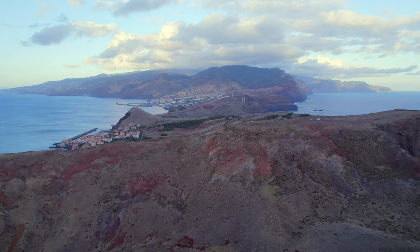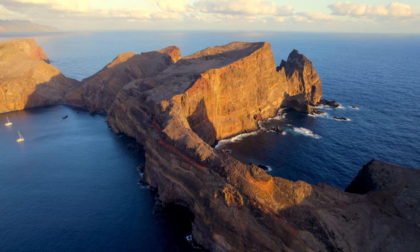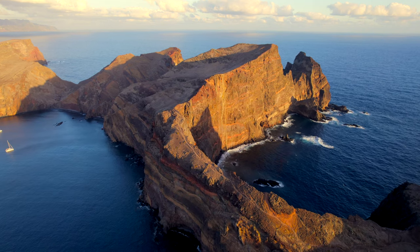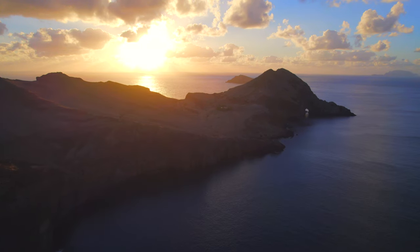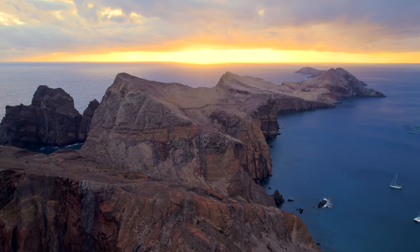This peninsula is the easternmost point of the island and is particularly known for its rugged and dramatic coastline. It's a spectacular sunrise location due to its eastern outlook, and as a peninsula, it offers a great location to experience changeable weather conditions, ideally suited for landscape photography.